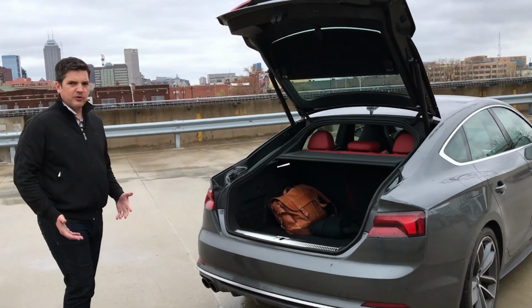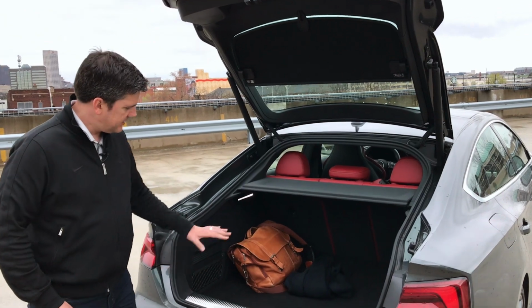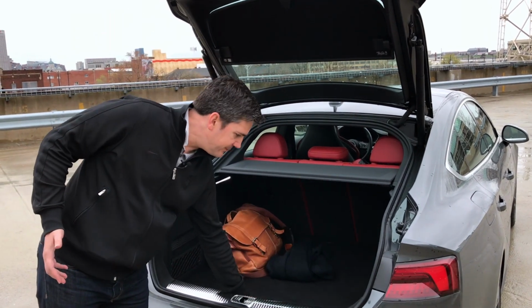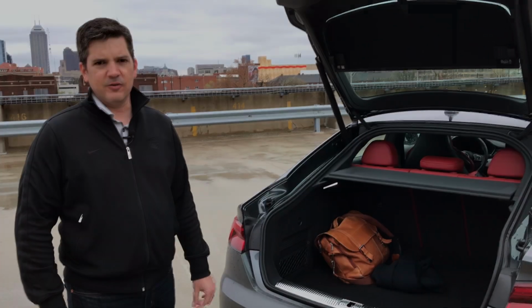And another advantage of the Sportback is you really get a lot of space in the luggage compartment. Back seats fold down. There's a lot of space in here anyway. Lift this up. There's actually a real spare tire, which is kind of rare anymore. But overall, a very nice car with plenty of luggage space and ready to go.